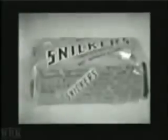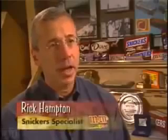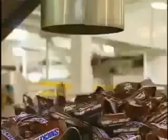It's a gooey, chewy candy bar known for nougat, peanuts, and caramel wrapped in chocolate. And ever since 1930, the Snickers bar has been putting a smile on people's faces with a name that Mars founder Frank C. Mars picked as an inside joke of sorts. Some people think about the name Snickers and they think, oh, they're probably talking about giggling or laughing.